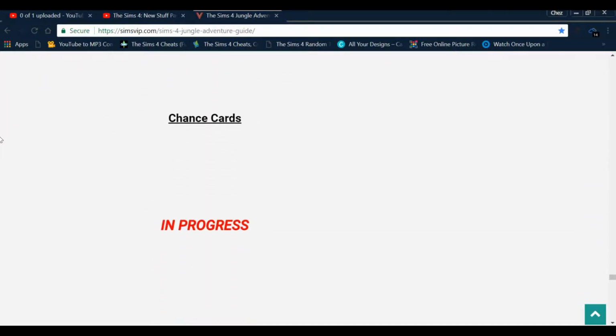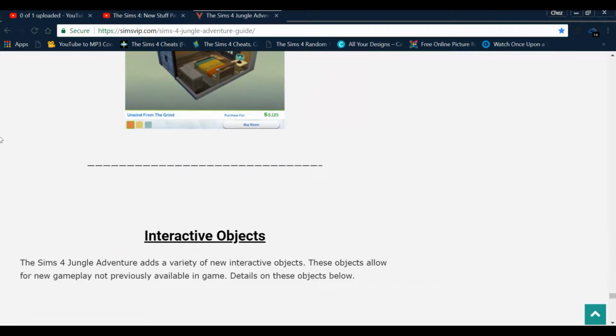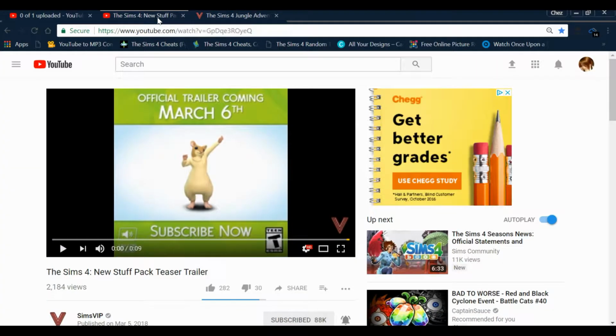Alright, is there anything else I can show you guys? It looks like the rest of this is just in process. I've already showed you style rooms. Okay. Yeah, all of these are just about objects. So the very last thing I will show you actually has nothing to do with Jungle Adventure, but we have a quick little trailer for a new stuff pack coming out. So I'm going to show you guys that real quick.